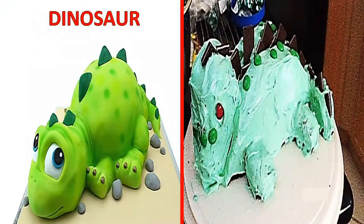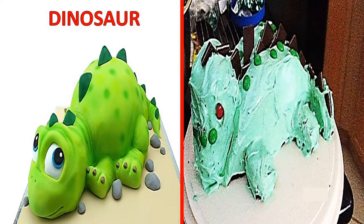How dare they? Okay, no. So, it's a dinosaur cake. Left is what the dinosaur cake should look like, on the right is what the dinosaur cake does not look like. And, no. I'm gonna say no.